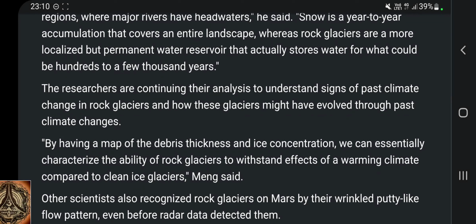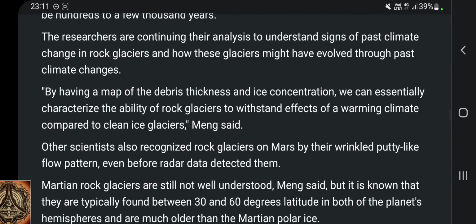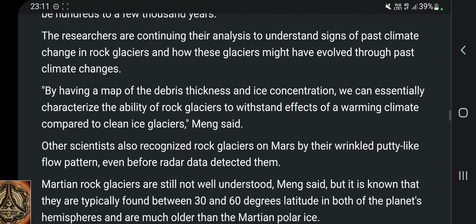The researchers are continuing their analysis to understand signs of past climate change in rock glaciers and how these glaciers might have evolved through past climate changes. But having a map of debris thickness and ice concentrations, we can essentially characterize the ability of rock glaciers to withstand the effects of a warming climate compared to clean ice glaciers, Meng said.